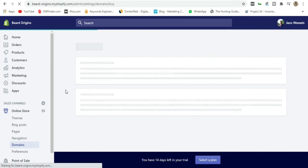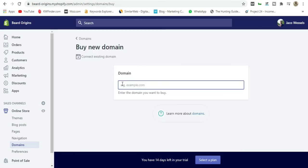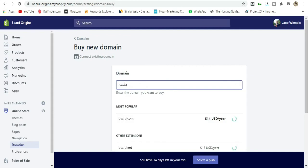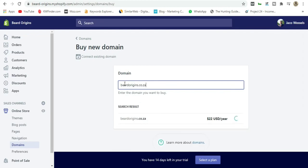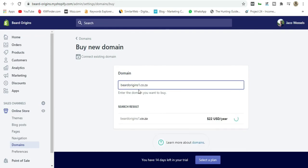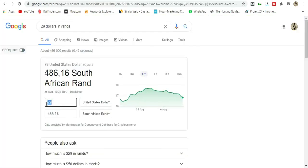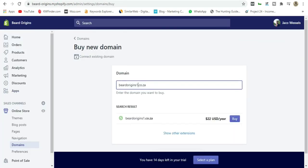The domain name is actually your URL, or your store's name, your website's name. So let's go ahead and try Beard Origins.co.za. It won't be available because I own this domain anyway. So let's try beardorigins1.co.za, and there you go. This domain here is actually available at $22 a year. Now $22 a year is really not bad. It's 368 rand per year.